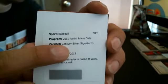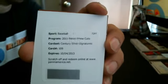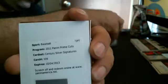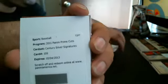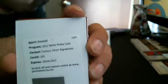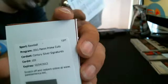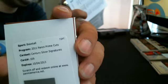Oh, no. That's not the same one, right? Yeah, it is, right? It is the prospects, right? Same number. I'm not tripping, right? This is just silver. It's numbered to 99. Yeah, okay. All right.